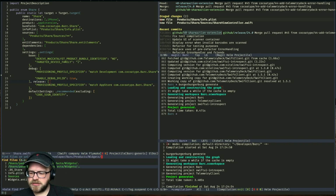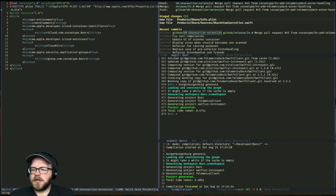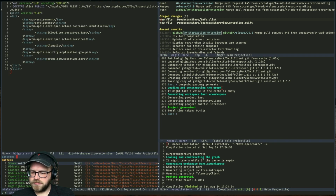Products, widgets, entitlements. Oh, this is access to our application groups and iCloud, so we probably do need this. So let's just copy paste it into a share.entitlements.